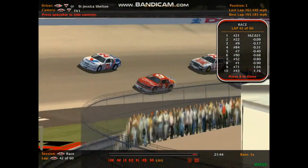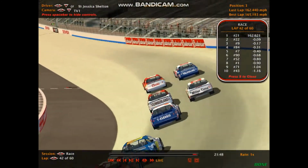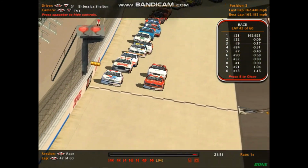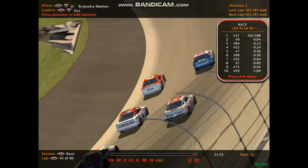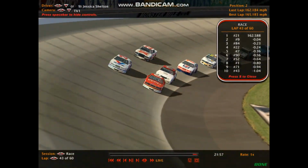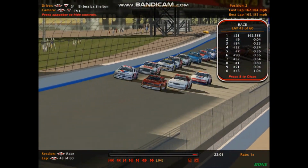And meantime, battle for the lead going on here. Here comes Shelton to the low side of Batson. A pair of Fords side by side here, the 21 and the 9. Batson led that lap by about a bumper over Shelton, but Jess is not giving up there. She's here. She looks to the low side, and she's got the lead here.